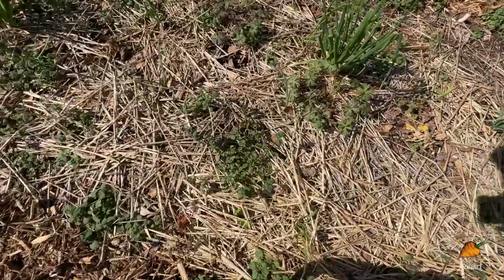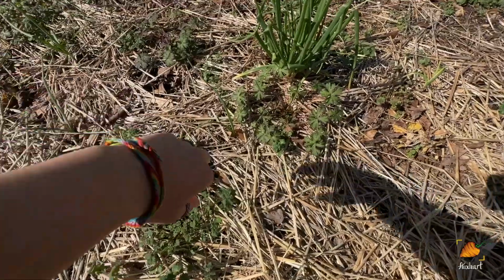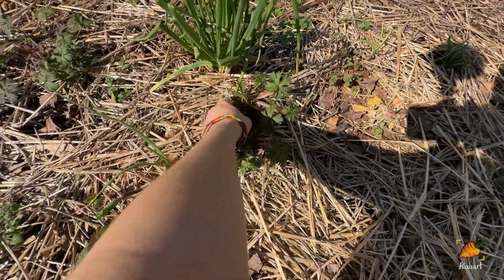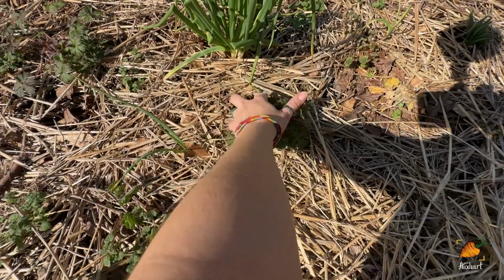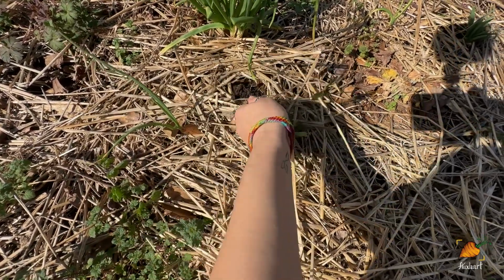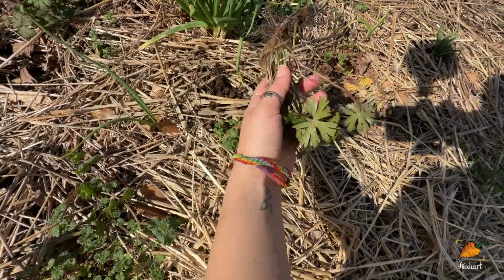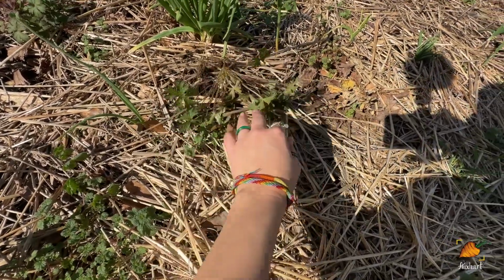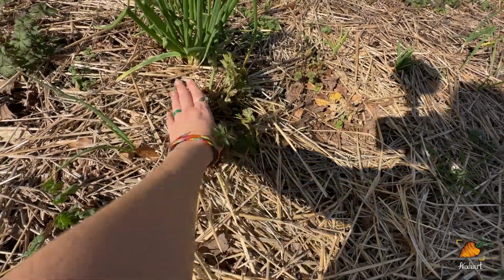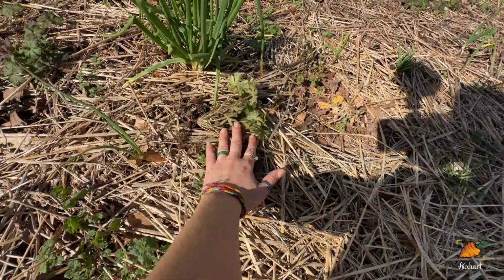But sometimes pulling stuff out by the roots can't be avoided, especially if it's right next to something that you are trying to grow, or right where you want to plant something, and you know if you don't pull the root out, it'll come right back. And with stuff like this, I usually just leave it right on top of where it was, so at least that becomes more mulch in the future.